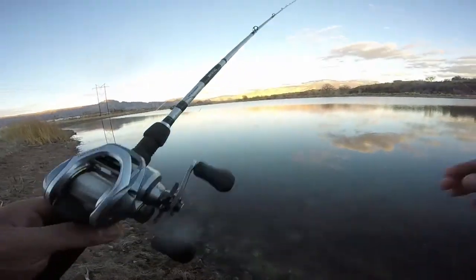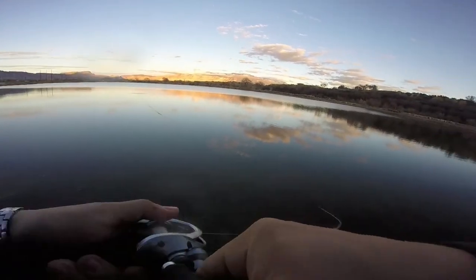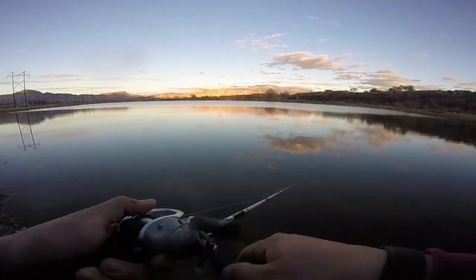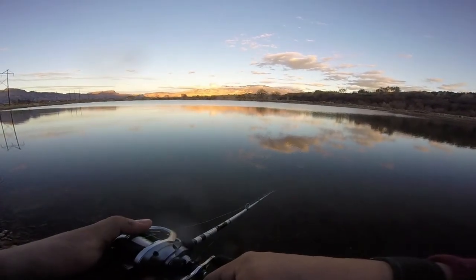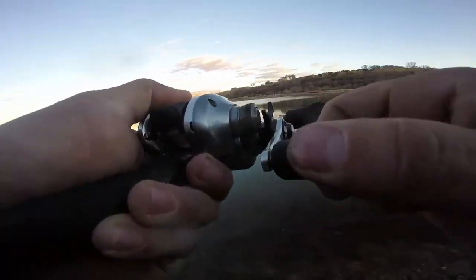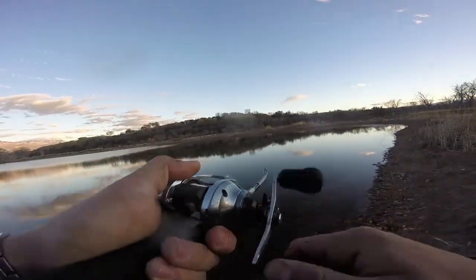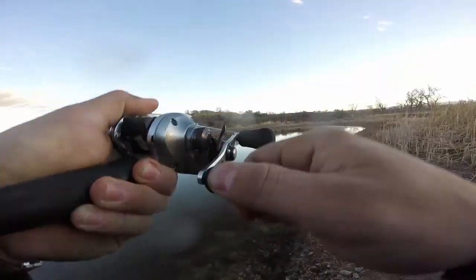So, jerkbait one more time over here. There's a lot of fish activity going on out here. Oh man, that's a good fish, guys. Oh man, on the jerkbait, he's running. Oh, please don't. Please stay pinned.